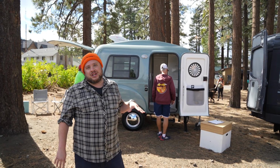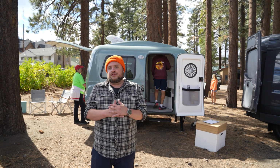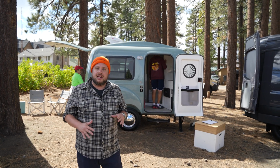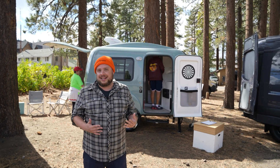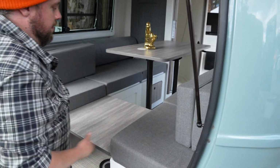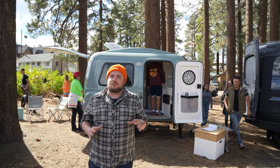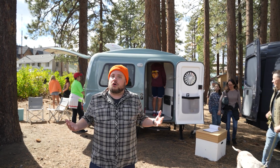The name of the game for us is durability, longevity, and lightweightness. So our travel trailers can be towed by most standard vehicles, and the interior is fully modular. So what does that mean? Everything in here is not static, can be reconfigured on the fly. Your seating becomes your bedding. It also acts as your storage and fits within a grid system. So we like to think of it as adult Legos.